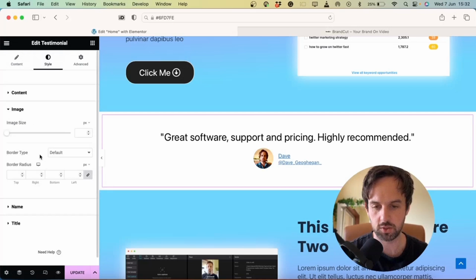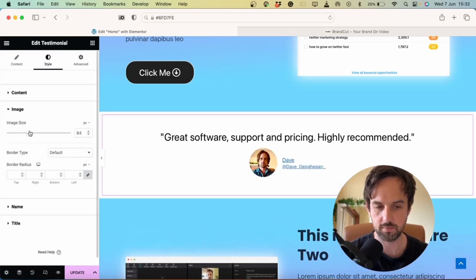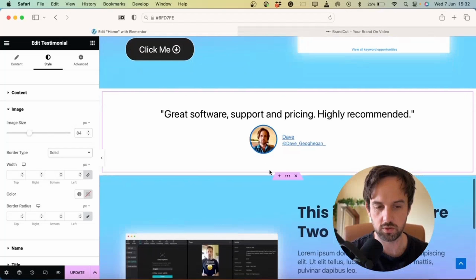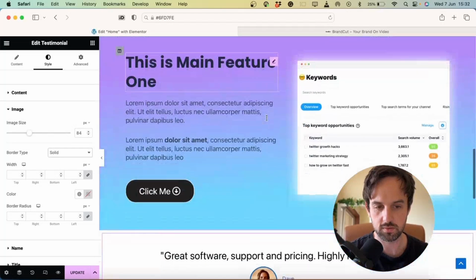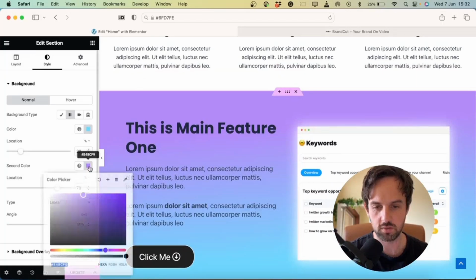Here we want to click on image, change the image size. We make it a little bit bigger. We can add a border type to it as well, so we can put a nice border around it. So what color will we use? Maybe we'll use the same purple that we used here. So we'll click on those 6 dots. We'll get that purple color.